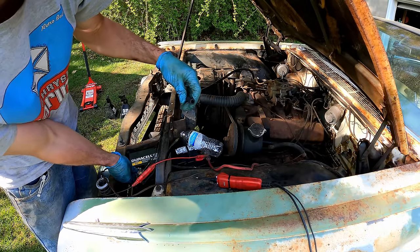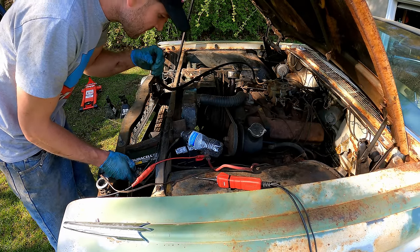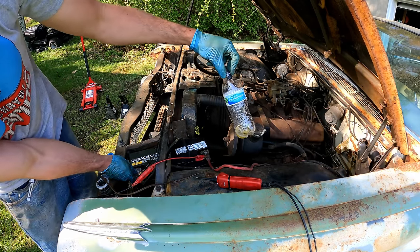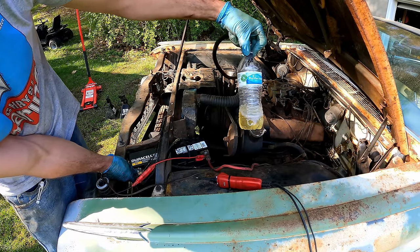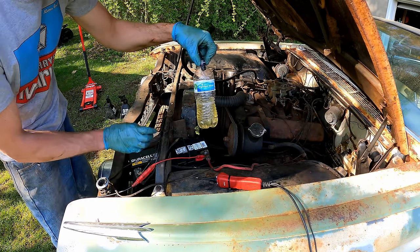Listen to that. There it goes. I just sucked on it with my mouth for a second. We got a little prime coming. Oh, come on, baby. Yes, that pump's totally fine. There comes the fresh gas. Let's smell that.